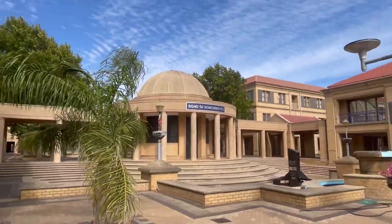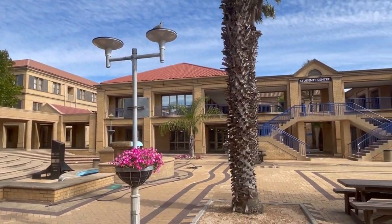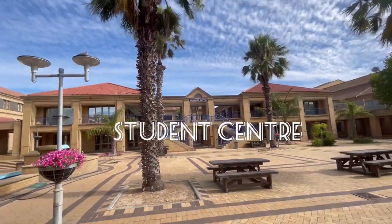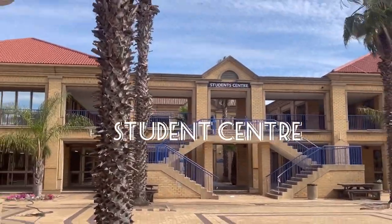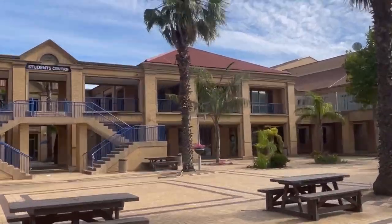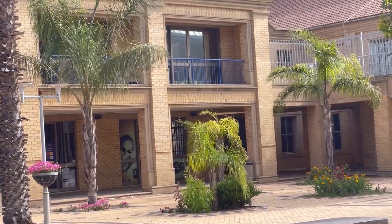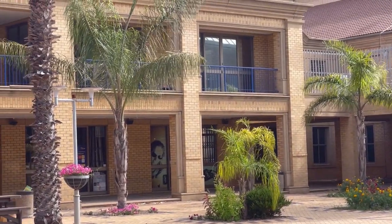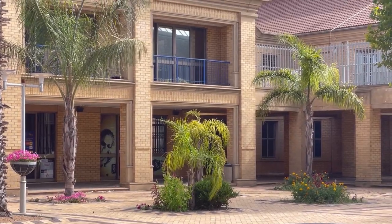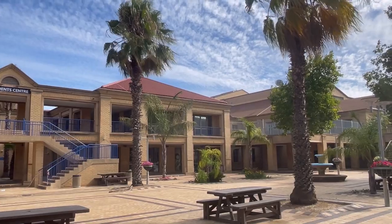That's the dome, the front view of the dome. And the dome, or the doom, guys, I can't pronounce it properly. And then this is the student center. This is the front. And that's a bookshop over there. And there, it's not a clinic, because I'll show you guys a clinic, but I don't know what it is, but that's where we test.